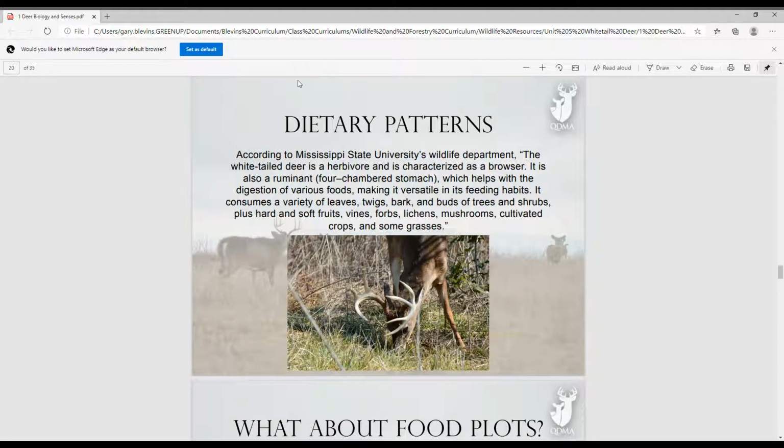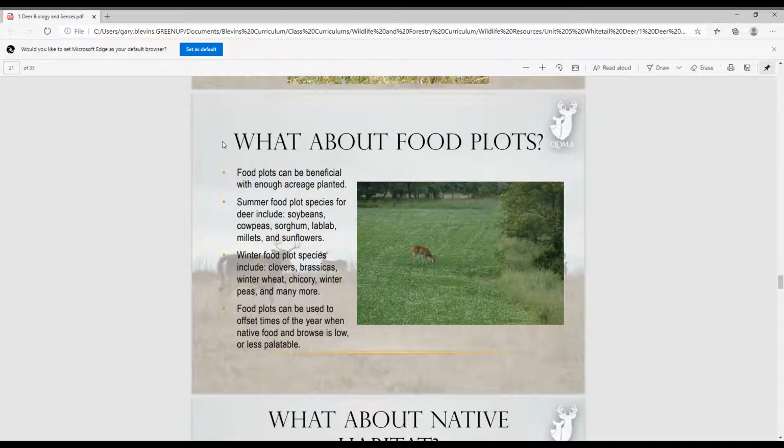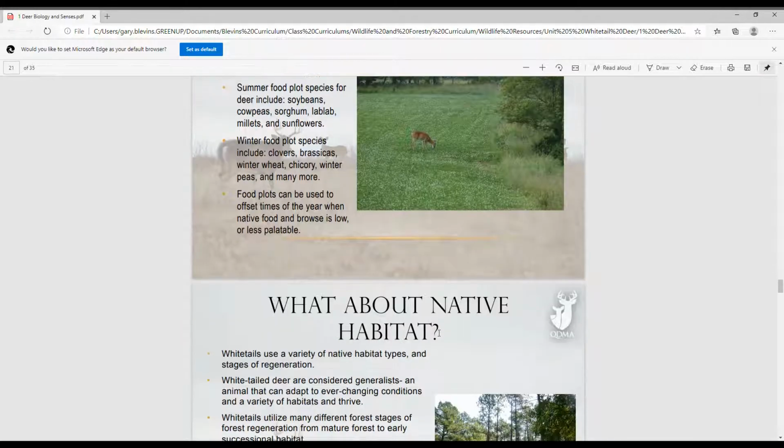This talks about some patterns with their diets. So it's a little bit about food plots. Food plots are basically areas that people plant certain vegetation specifically for deer to eat. So you can have ones for them to feed on in the summer, for the winter, or food plots that are specific for when during the hunting season.